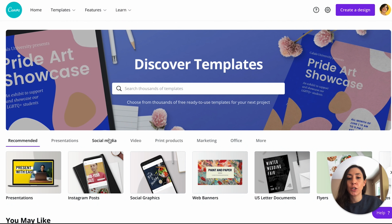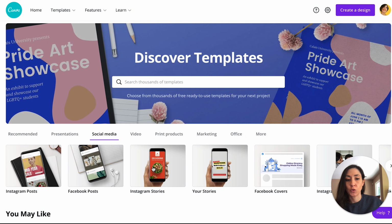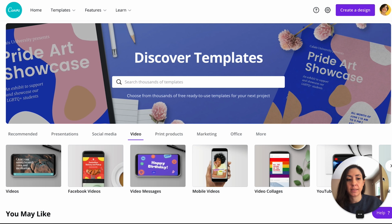Let's just get into Canva and let's see what templates they have available already. So we're gonna use these templates as the jumping off point to create our templates. So just hit templates and start browsing and see if there's anything that catches your eye. So you can just search through these categories up top. So presentation templates, social media templates, video templates, etc.